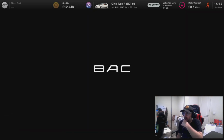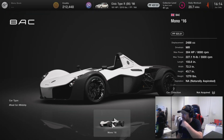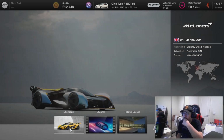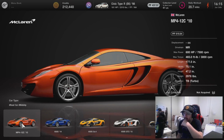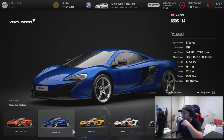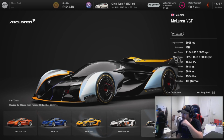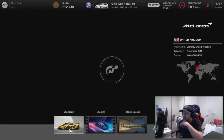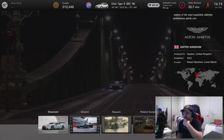What else is there? Oh, look at this thing. Kind of looks like a model Formula 1 a little bit. McLaren. Let's have a look at McLaren. Wow. Ooh, some of these are spicy. Really, really nice. Very, very nice. 1,134 horsepower. That is crazy. Absolutely crazy. Aston Martin. Let's have a look at those.